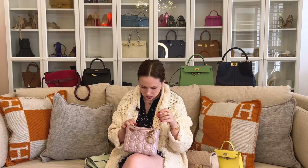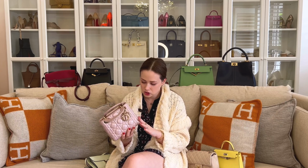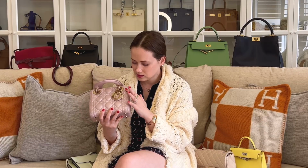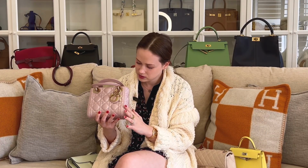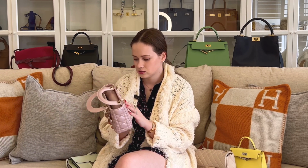This is a mini Lady Dior. This bag was named after Princess Diana. It's a little bit dirty. I've had this bag since I believe 2018. Again, I do think that Dior quality also went down a notch. Not too much, but went down a notch. I do see that the stitching is not very even and the bag lost its shape a little bit over the years.